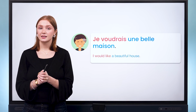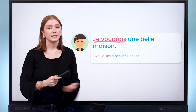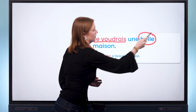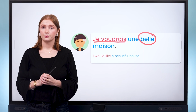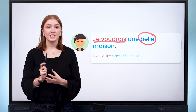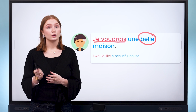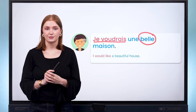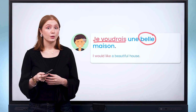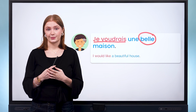Let's break it down. Here, je voudrais means I would like. Une means a. It is the article. Belle means beautiful, and it is the adjective. Maison means house, which is the noun. In French, adjectives like belle often come before the noun, especially for beauty, age, goodness, and size, known as BAGS adjectives. Which is why belle maison is correct. And the sentence follows the je voudrais plus article plus adjective plus noun pattern.